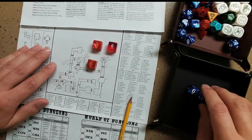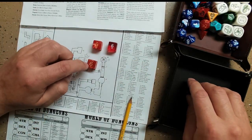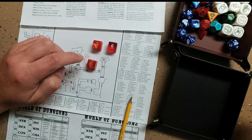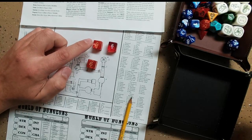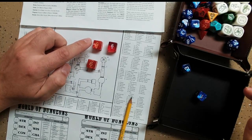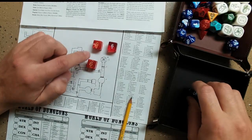And then the guides will go after this guy. The first guide will go after him. He'll attack. Does he get a hit? He does not. He misses. The next guy will go after this one. Nope, that's a miss.